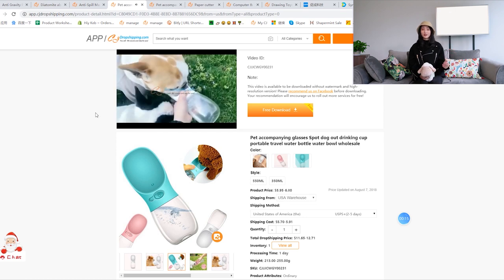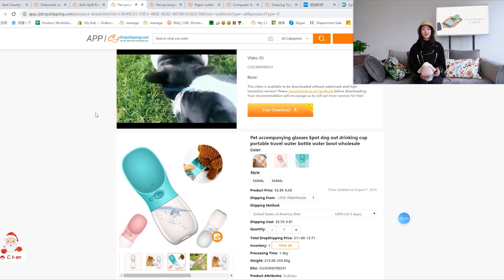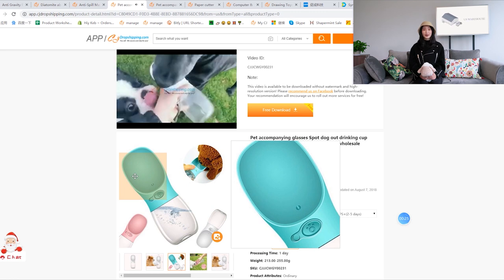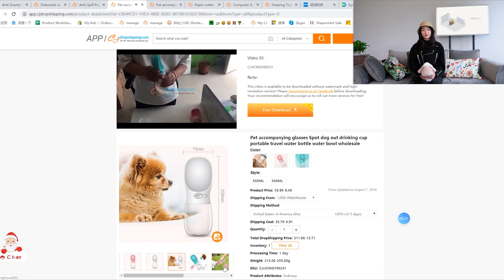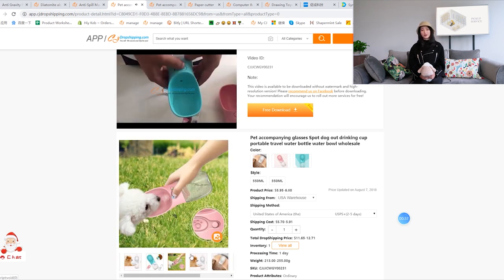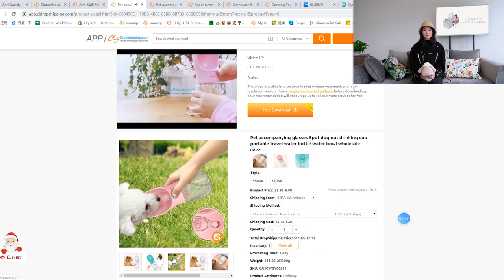People just press the bottom of the cup to fill the dog's bowl with water and don't worry about the dog drinking unclean water anymore. Its water sink and the bottle shape make it easier for dogs to drink. You can handle the water bottle with only a single hand. In addition, the sealing of the cap is very good. You don't need to worry about leakage when you put it in the bag.